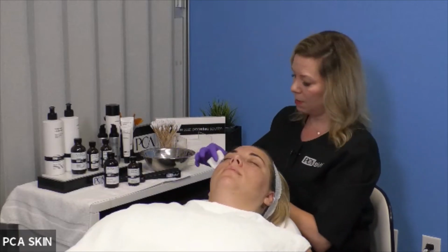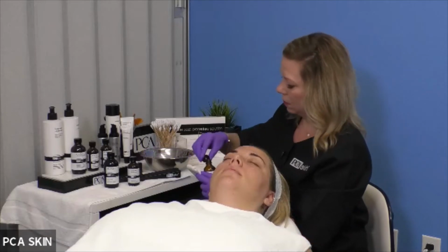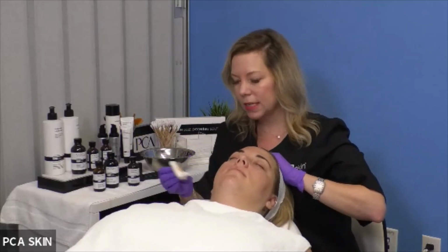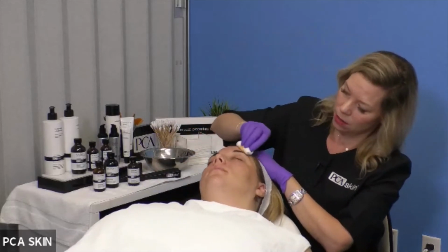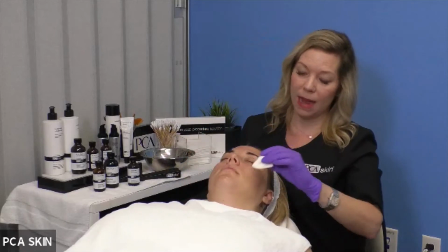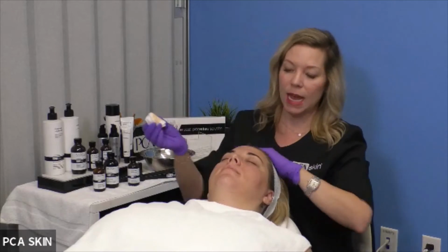So same application method. Okay, we're going to evenly apply it to the patient's skin, again, right up to that orbital bone, above the eyebrows. Now, you can see my pattern is starting on the jawline and working the way up her forehead and back down. You can follow any pattern that you are comfortable with and in the habit of using. Everybody has their own pattern.